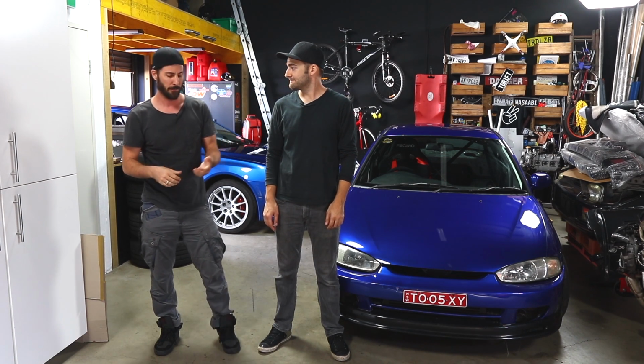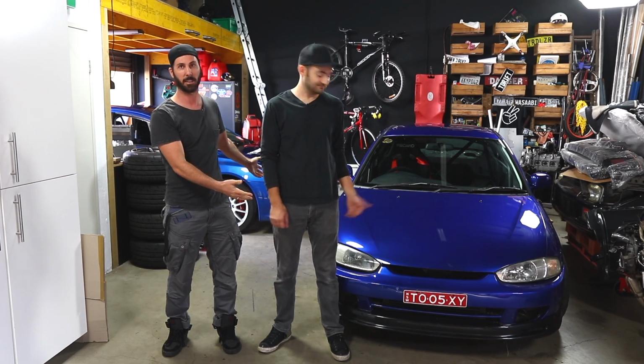But look, before we kick off, there is something important that I want to say. It might be a Japanese four-cylinder. It might be painted blue. It might be turbocharged. It might have Recaros. But every true car purist knows that it's not actually a real EVO. And the other car, of course, is Too Sexy.